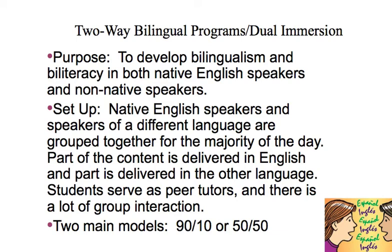So the students are grouped together. They're not pulled out. Part of the day and part of the content is delivered in English. The other part is delivered in whatever the other language is. The students serve as peer tutors. There's a lot of group interaction. And there are 2 main models.